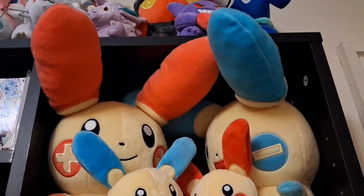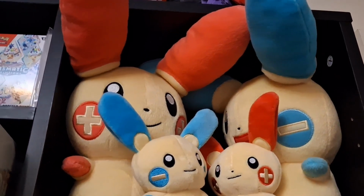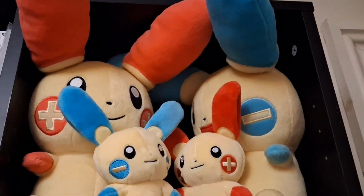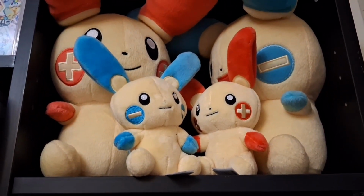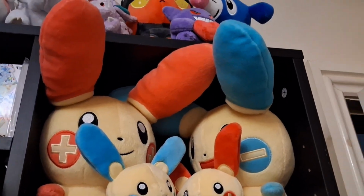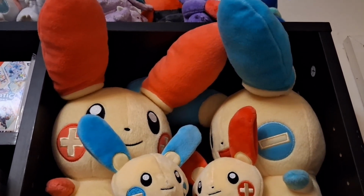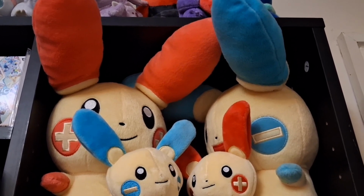In at number 9, also from Haneke and also plushies, are my giant Plusle and Minun plushies back there. So not the ones at the front, they are sitting cuties, the ones at the back. And the reason I'm filming it like this is because I could not be bothered to bring them down, to be honest with you. So in at number 9 is my giant Plusle and Minun plushies, again from Haneke.